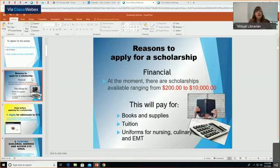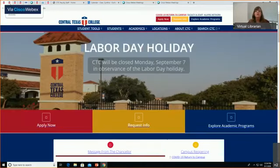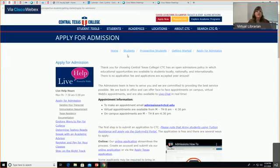So what are some of the steps that you're going to need in order to start applying? We're going to go to the scholarship page in a minute, and we're going to go to the academic works in a minute. But first, you go to our website and you go to apply for admission. You're going to need to be a student in order to get a scholarship, and you're also going to need to have a degree plan. Is that correct, Wendy? Correct. Yes. And so that's step number one, is to get that admission going.